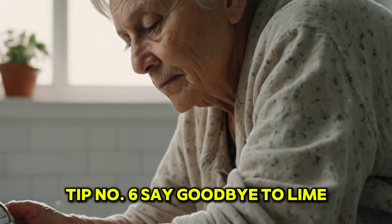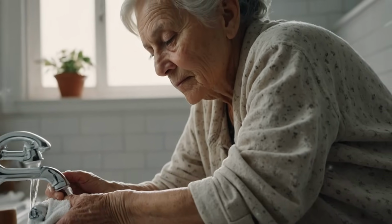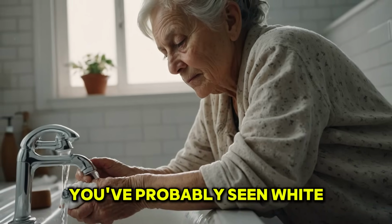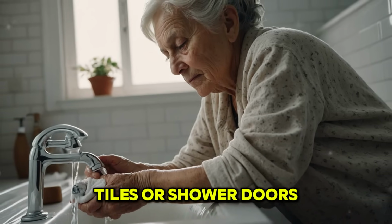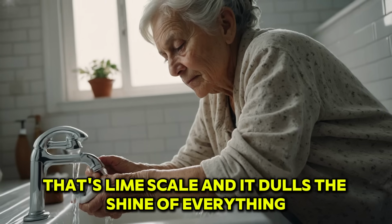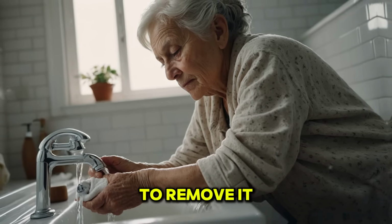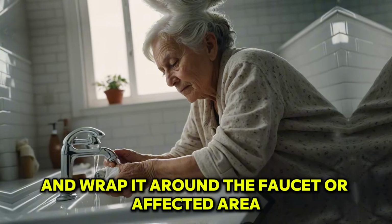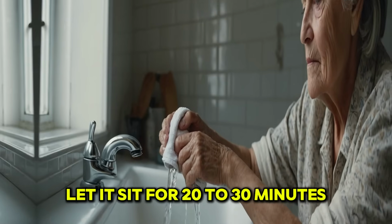Tip number 6. Say goodbye to lime scale and water stains in the bathroom. If you live in an area with hard water, you've probably seen white, chalky stains on your faucets, tiles, or shower doors. That's lime scale, and it dulls the shine of everything. To remove it, soak a cloth or paper towel in warm vinegar and wrap it around the faucet or affected area. Let it sit for 20 to 30 minutes.